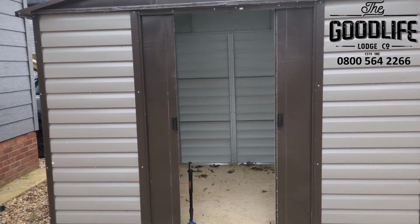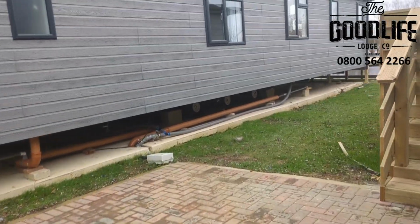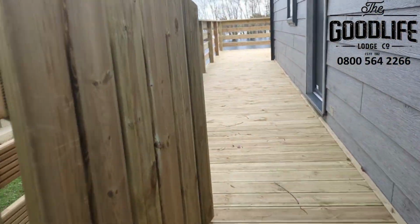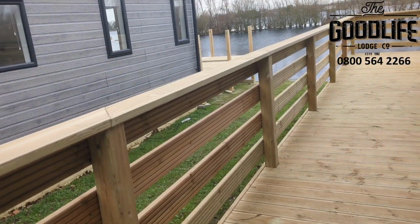The shed, as I said, it's a metal shed, 10 foot by 8 foot. That gives you plenty of storage. You've still got access to get under the lodge if there is an emergency. Area of garden to the side. As standard, steps up onto the lodge decking, which is gated as well.